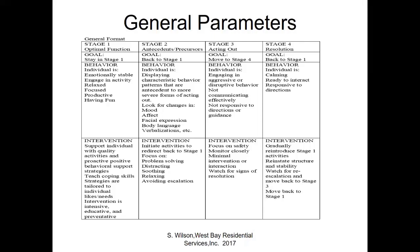For some people, sometimes we need to be on our guard for a couple of days, depending on their own characteristic expression of these behaviors. But we're watching for re-escalation. If that happens, we're moving back to stage 3, but ultimately our goal is to move back to stage 1. Okay, so that is the general presentation of the model, not directed towards any specific individual.